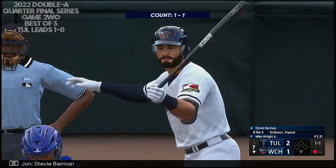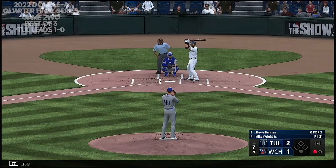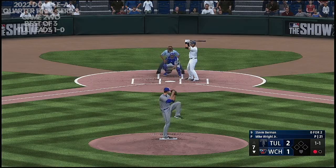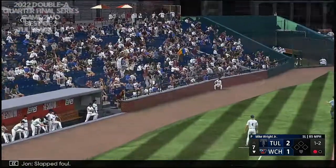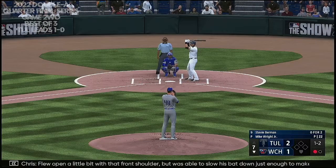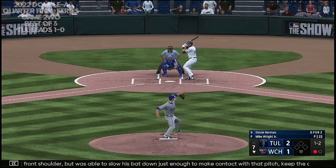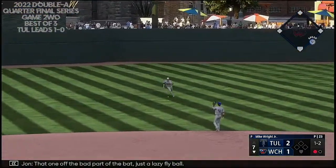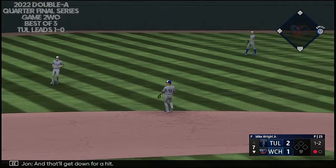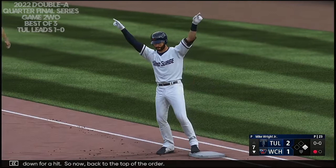Stevie Berman now at the plate. Slapped foul. Flew open a little bit with that front shoulder, but was able to slow his bat down just enough to make contact with that pitch. Keep the bat alive. That one off the bad part of the bat, just a lazy fly ball. And that'll get down for a hit. So now back to the top of the order.